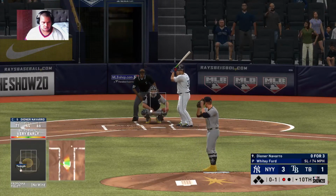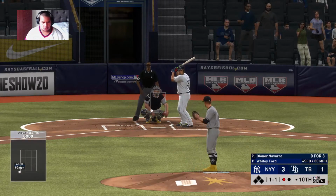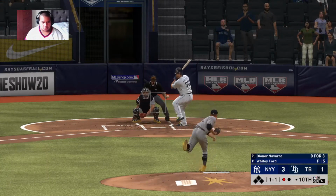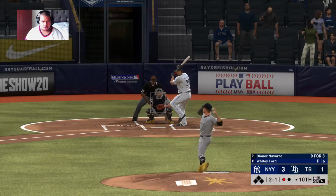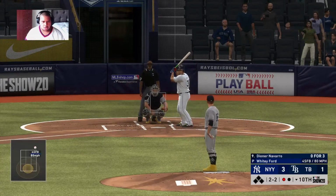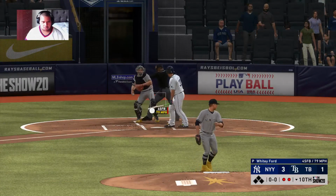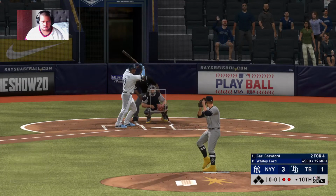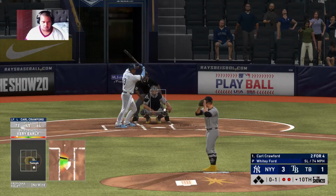Navarro stands in as he checks his swing here for strike 1. He could really use a knock here. 0 for 3 in the game so far. 1-1 the count. A little bit outside. 2-1. Chased a bad ball up out of the zone. 2-2. And he strikes him out as well. So make it back-to-back punch-outs here to the first 2 men he faces out of the bullpen.